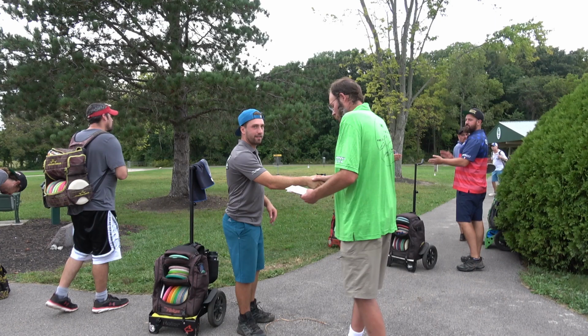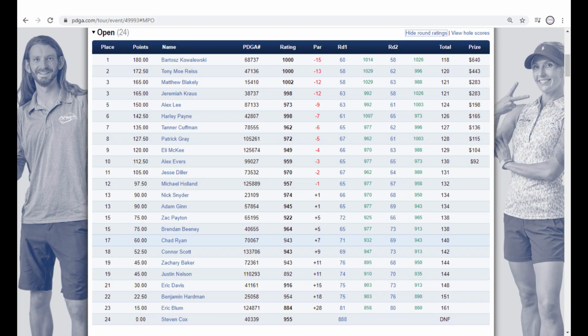Yeah, so you can see how difficult that hole is, and it being hole 18, any tournament or any round played here at Caesars Fords just comes down to the last hole because you can take some big numbers. So myself in first, Tony in second, Matthew Blakely in a tie for third with Jeremiah Krause, and you can see the rest of the field here.